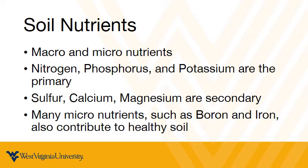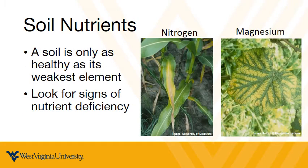There's many different types of micronutrients. Boron and iron are just two of them. They also contribute to healthy soil, meaning if you have a deficiency in boron or a deficiency in iron, it's going to impact the overall health of the plant. So when we talk about soil, the soil is only as healthy as its weakest elements, but plants have this funny way of telling us if they're lacking something. Looking for signs of a nutrient deficiency in your crop and recognizing what some of those signs look like is your first step towards making sure that your soil has a healthy balance of nutrients.